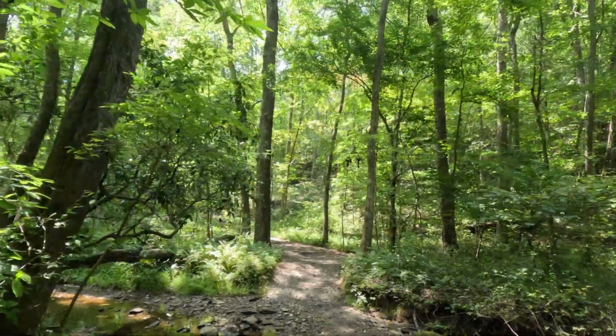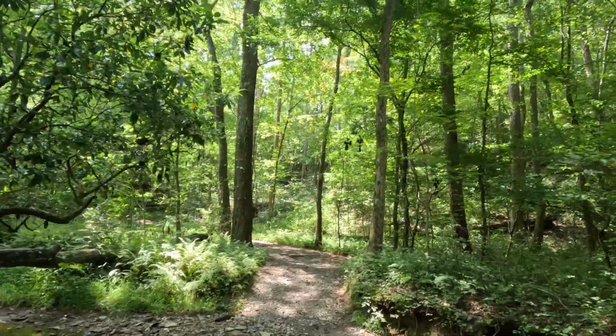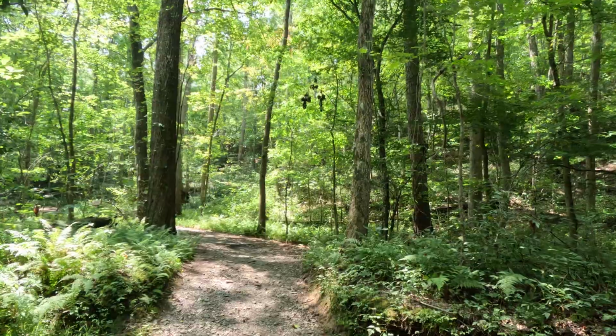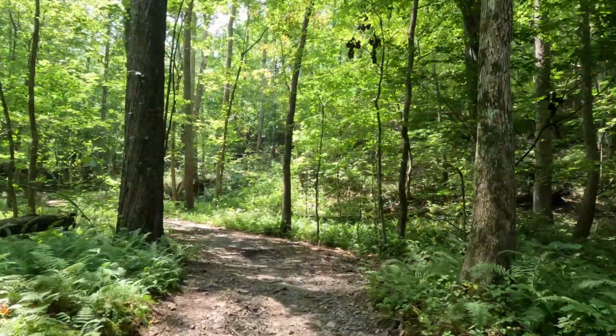Well, so far it's been a pleasant trail. Well shaded, trails in good condition. Have to dodge the occasional horse leavings, which is no big deal.